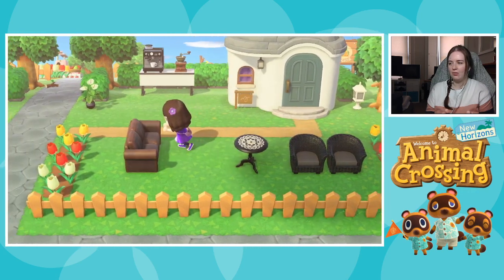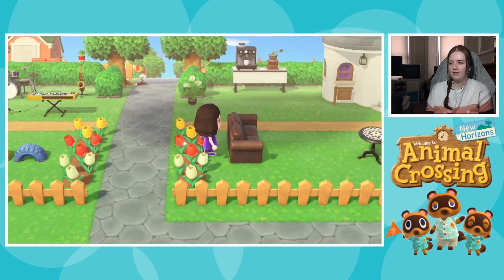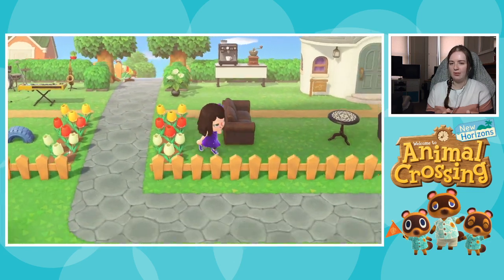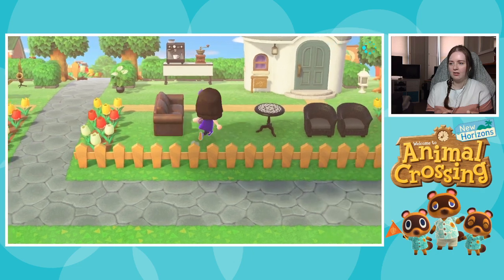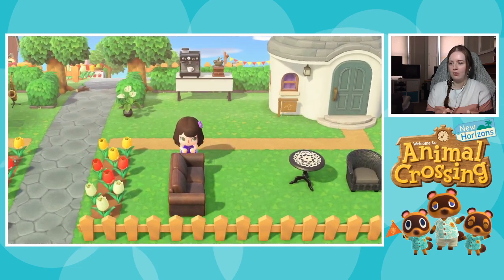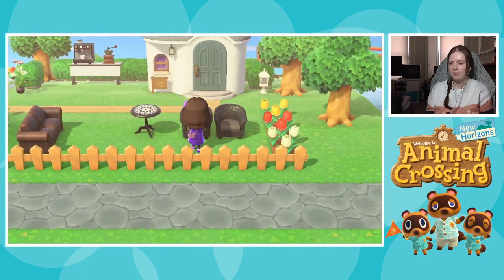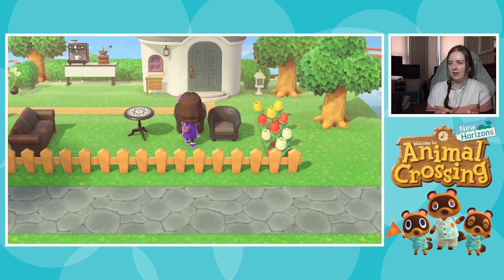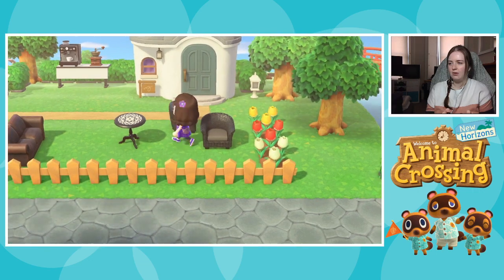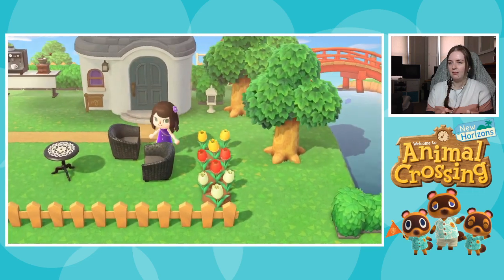Let's spin this around here. Try and leave a little bit of space between the flowers in case we squish them by accident. We'd rather not squish the flowers if possible. Let's have these two chairs. They could probably go sideways facing each other. That might look nice.